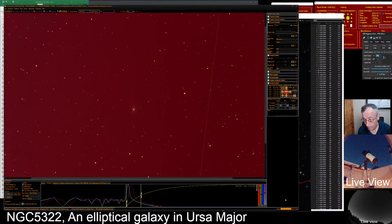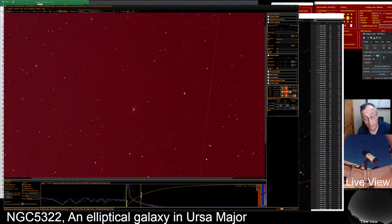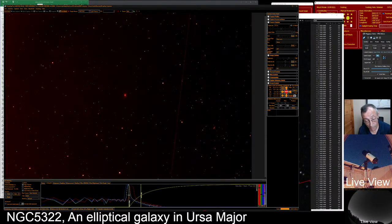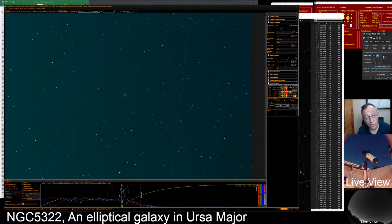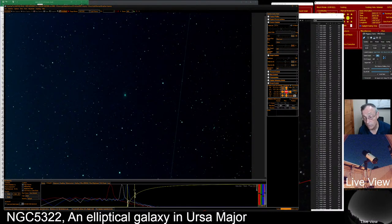Like sunspots. It won't color balance anymore. Do you think that's because of the moonlight? Just going to ignore the red. Man, that's weird, isn't it? Which peak? And how far to bring over the mids, right? There it has a definite greenish tinge.